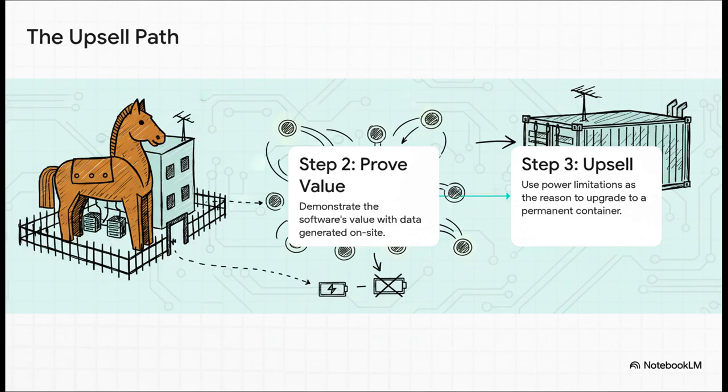They can deploy it fast, no construction needed. They prove how valuable their software and data is on site. And then, and this is the brilliant part, they use the portable unit's own power limitations as the perfect reason to upsell the client to a much bigger, permanent containerized data center.